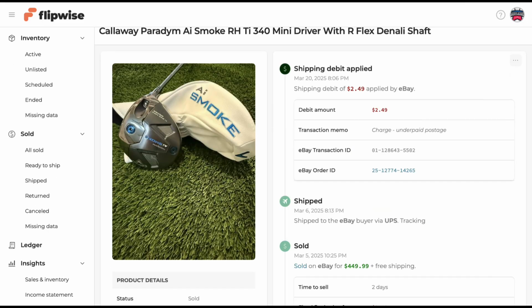The next club that I found was this Paradigm AI Smoke Mini Driver. I bought this for $273.92 after I negotiated the price down at a Golf Galaxy. As you can see here, I did get hit with a shipping debit that was applied.